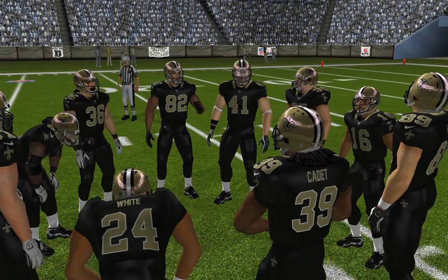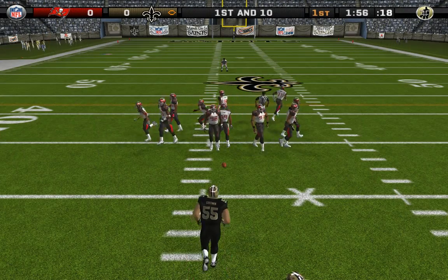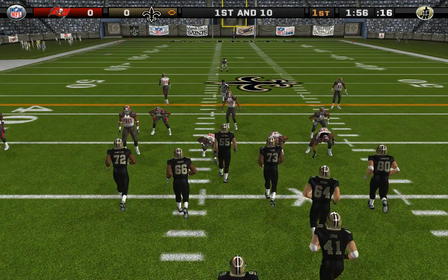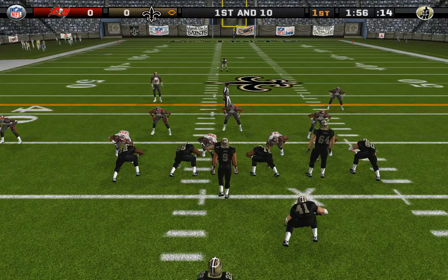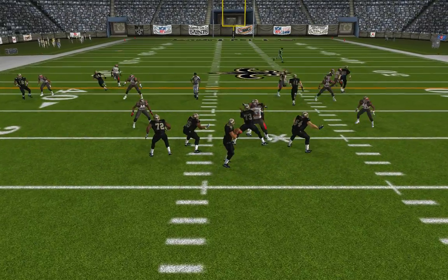Should be a beauty with two of the most talented defensive units in the league. We all know the defense wins championships. We'll be watching two of the best that the NFL has to offer in this one. And since both of these teams really get after the quarterback and create a lot of pressure, don't be surprised if we see a lot of takeaways.